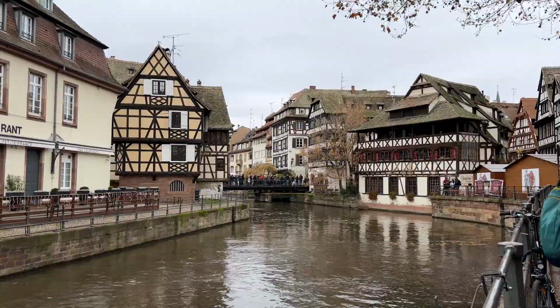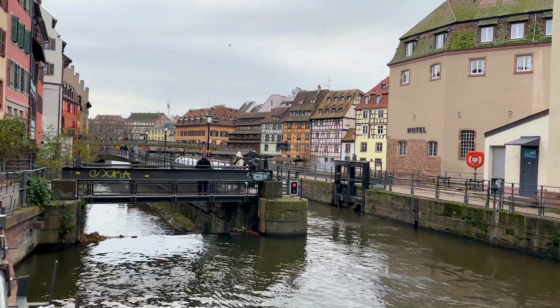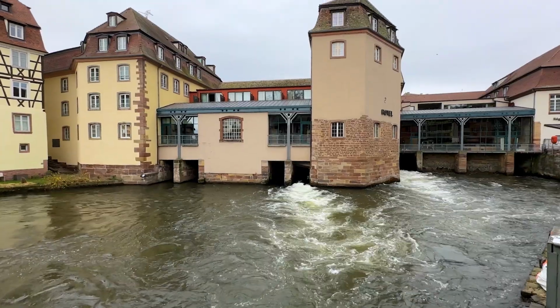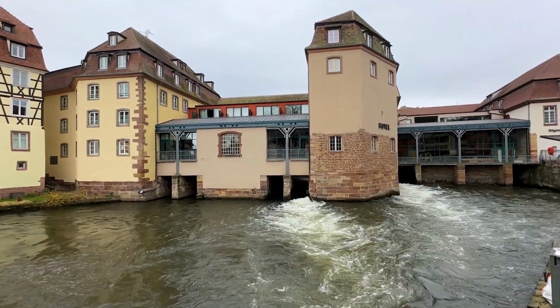So we were headed over to La Petite France, which is an area of Strasbourg, the picturesque side of it, which, I mean, the whole city is picturesque, but this area developed in the 15th century because of the river Ill that runs right through the area. And a lot of tanners and fishermen and grain millers developed this area and became very productive, and kind of helped with industrializing this area and developing the city. So should be pretty interesting, and can't wait for all the fun photos.